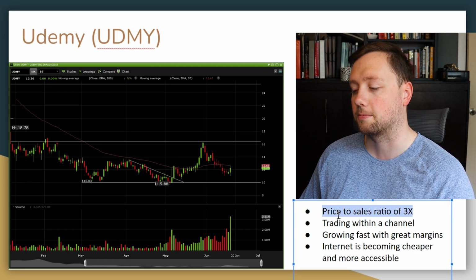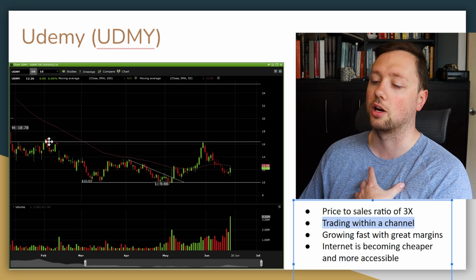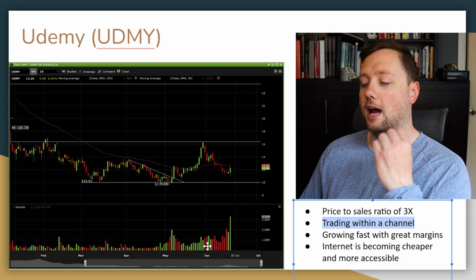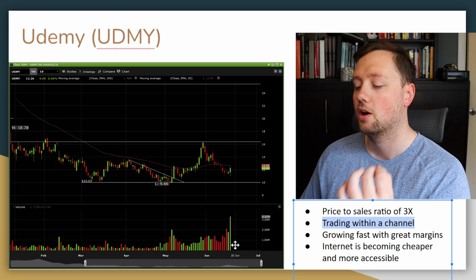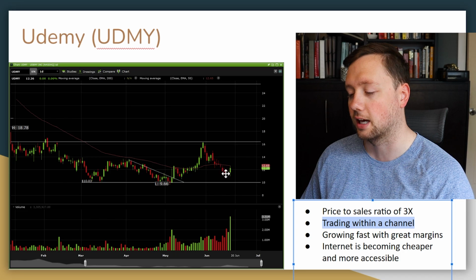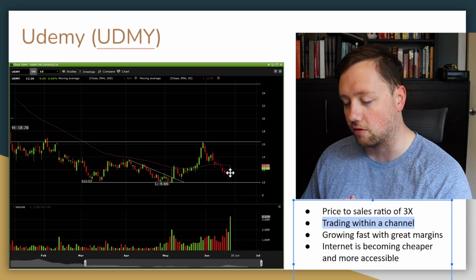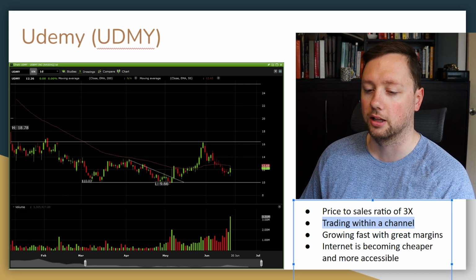They're currently trading at a price to sales ratio of only 3x, which I think is extremely cheap. The stock is currently trading within a channel between $16 and $10 right now. However, we have significantly increasing and higher volume on Thursday, Friday of last week. We have a great indication of 2 green candles right here. And if we see a bounce off $10 or the beginning of a bullish trend right here, I am a buyer of Udemy. I love the business model. I like what they're doing.